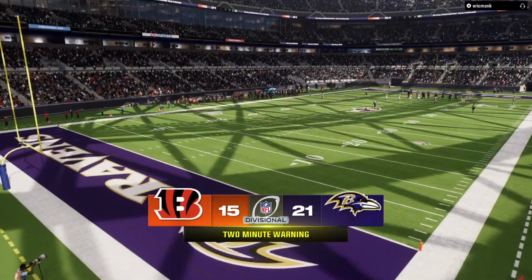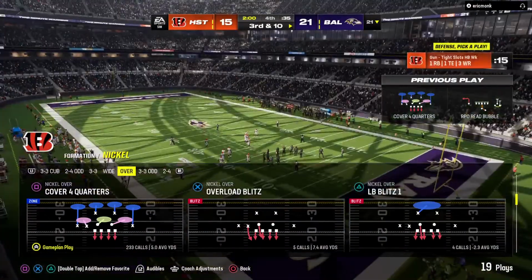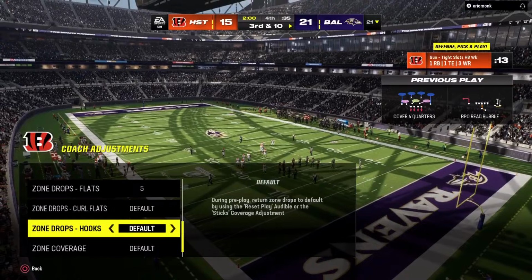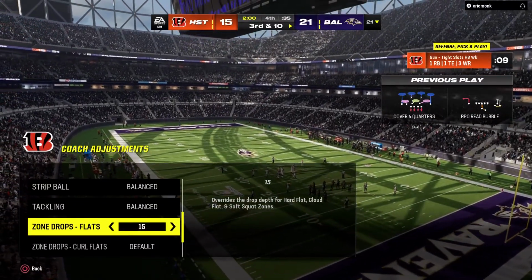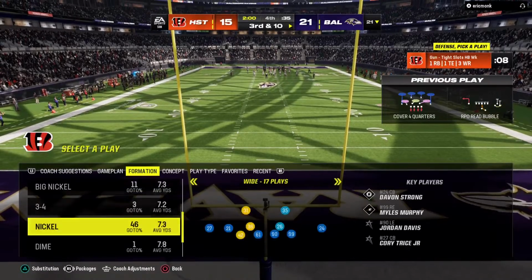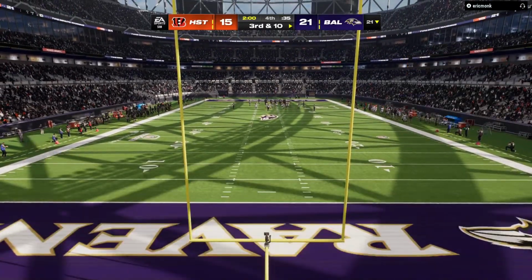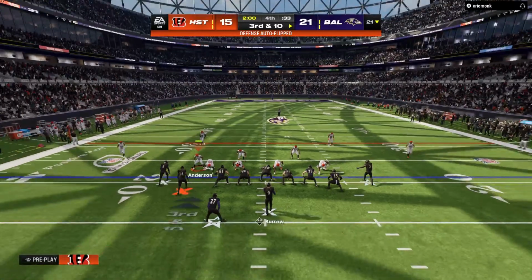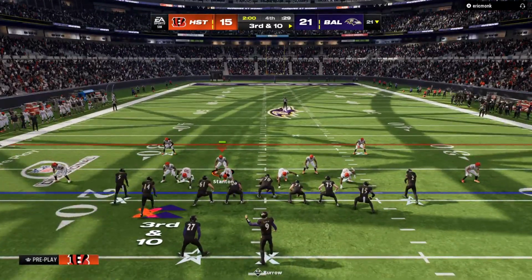4th quarter, down to the final 2 minutes, and we've got a 1-score game. So it's Raven football here as we welcome you back. They're facing a critical 3rd down now as they try to hold on to this lead. Right where this setup down started, they need a full 10 here to pick up the first down and move the chains.